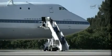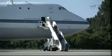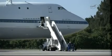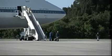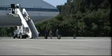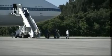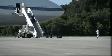And we see the flight crew coming out of NASA 905, out of the Shuttle Carrier Aircraft. Again, this is an experienced group of pilots that has flown with NASA for many, many years in many capacities, including training our astronauts. They fly a variety of aircraft, from the T-38 high-performance jets to the massive 747. Professional pilots, and this will be their last Space Shuttle program ferry flight.